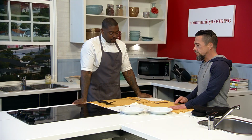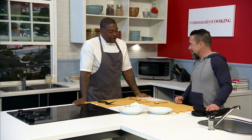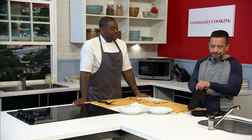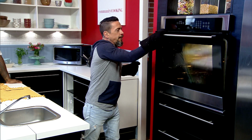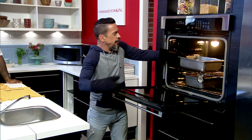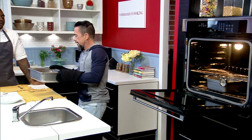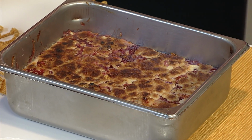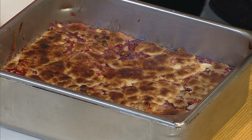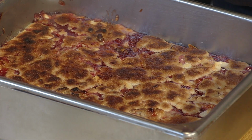Welcome back to Community Cooking. I'm in the kitchen today with Chef Cris Brown, and we are about ready to pull the cherries out of the oven. Shall we? I can't wait to see what this looks like. We created our crust and our filling, and then we topped it with our streusel, and would you look at that? Wow. See, I always get nervous because we were just talking earlier about baking. When you put something in, you don't know what it's like. Once you stick it in the oven, it's 50-50, good or bad.